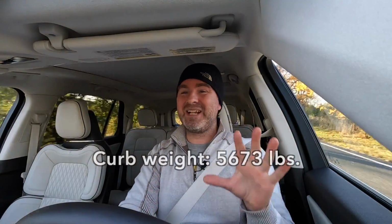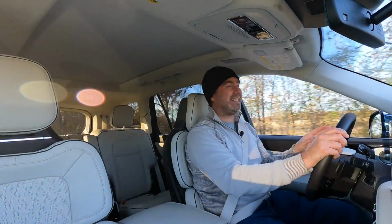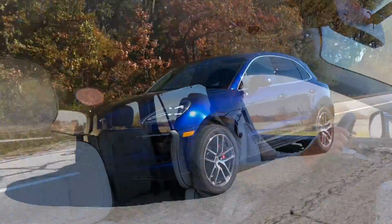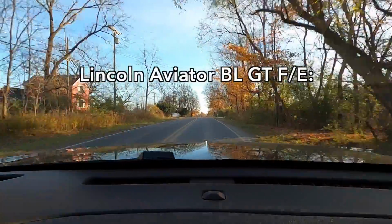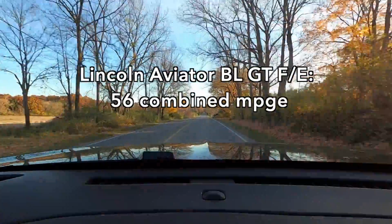This thing is not slow, and this thing weighs nearly 3 tons, and it is not slow. In fact, it's got a slightly better power to weight ratio than a 2022 Porsche Macan S. How about that? And yet, you can still hold your head up high when it comes to fuel economy. Assuming you keep the battery charged, you get 56 combined miles to the gallon equivalent, which is a pretty darn good number for something this size.